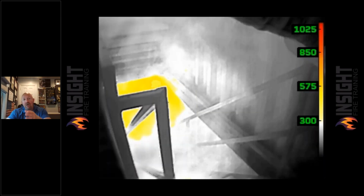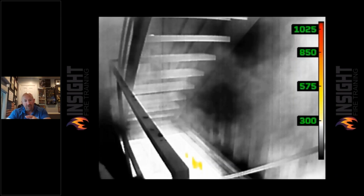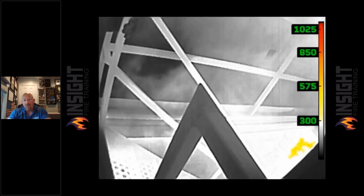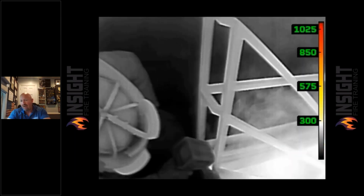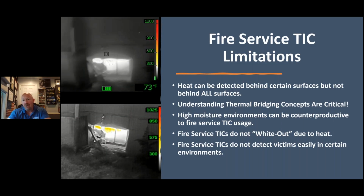Even though you don't see color at the upper end and you see color at the bottom, trust me, the top is extremely hot. So understanding what you're seeing is critical. You have to have a knowledge of how to interpret thermal data first: what it means, what it does not mean, and understand the limitations of the device.